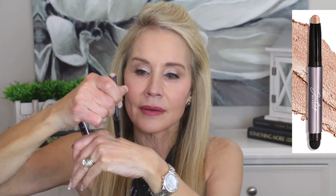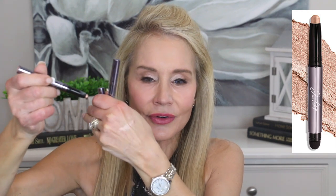I'll go ahead and put that on here. But look at that. Absolutely beautiful. Isn't that pretty? It just has a little tiny bit of shimmer, not horrible at all.